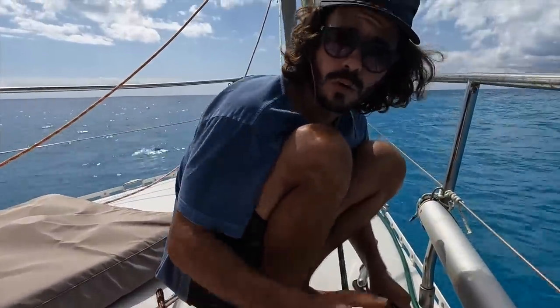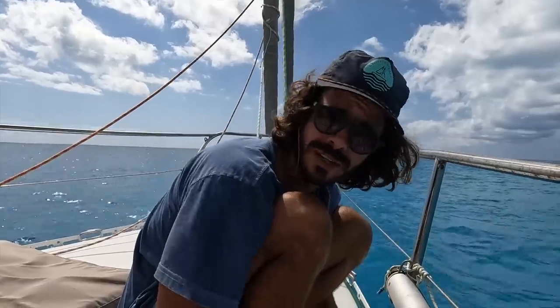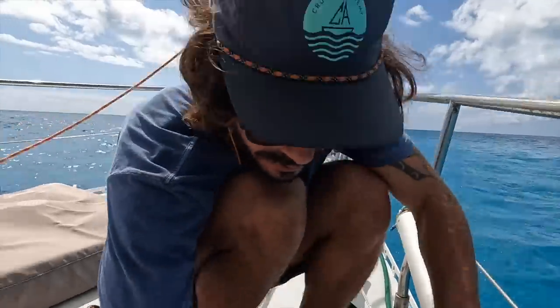Preventer, because today we're gonna go really downwind, so it's better to have the boom locked in place just to make sure we don't jibe. Safety first, and I think it's gonna be much better with the preventer in place.